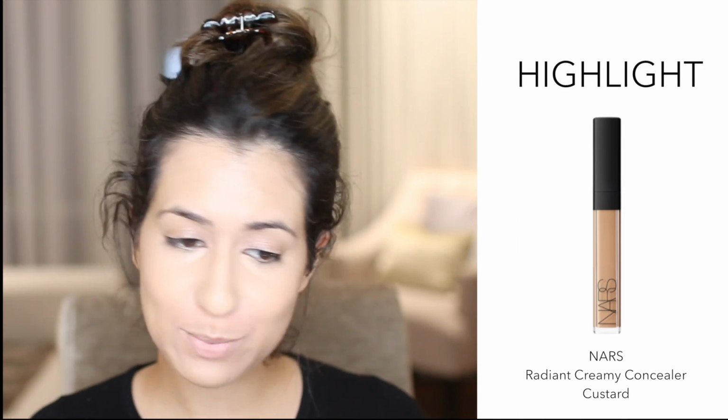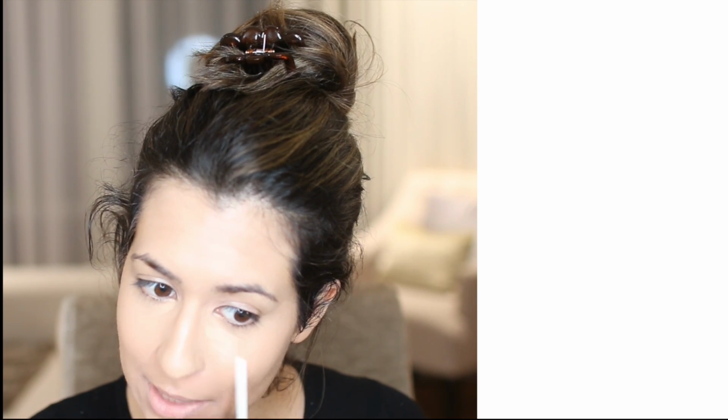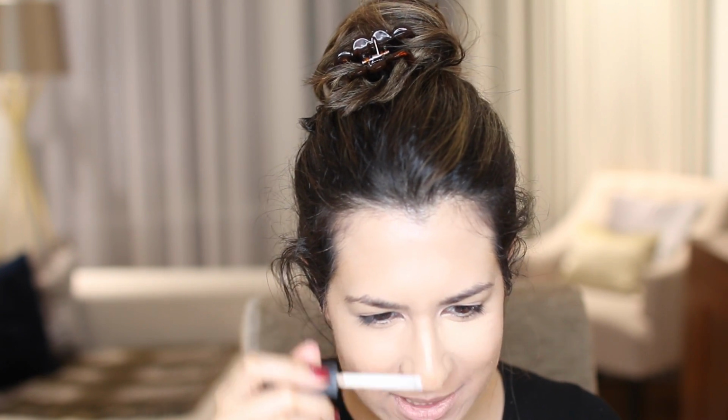I think the best way to achieve a flawless face is literally layering. So I'm now going to go in with highlighter, and I'm going to be using the NARS Radiant Creamy Concealer, which you've heard me talk to death. As you can see, I'm pretty loyal to the products I love. Base products are ones that I usually change the least. On my eyes and stuff, I'm willing to try new stuff a lot more. But on my base, I think that what works, works, and I don't want to risk it and try new stuff.